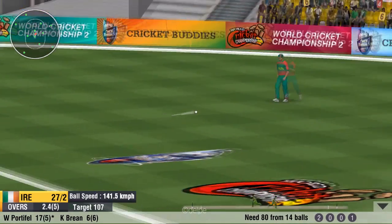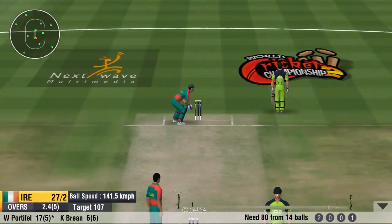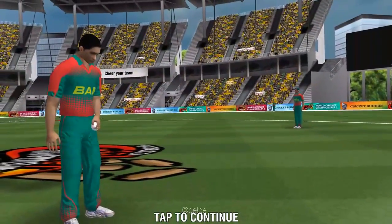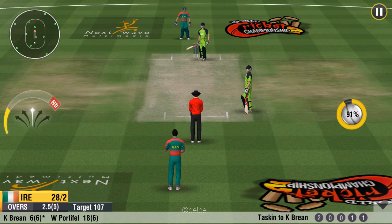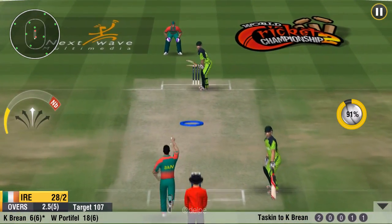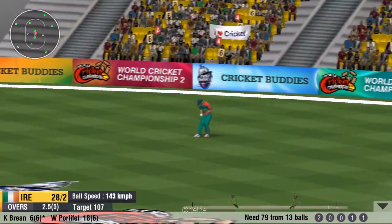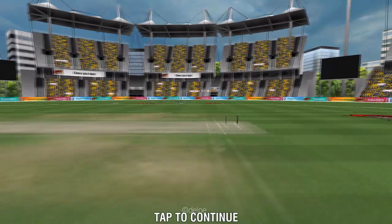That's gone through. A good effort from the fielding unit. They need to keep this momentum going forward.